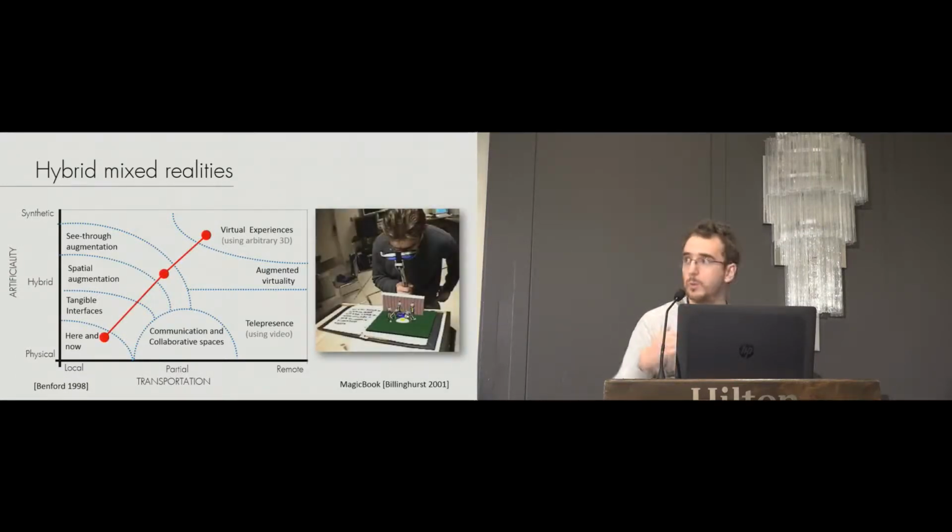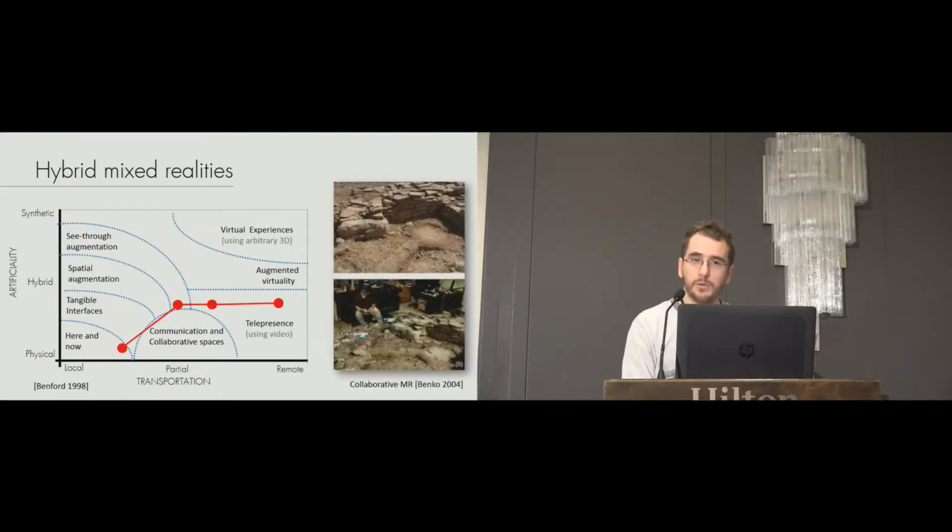Looking back at Magic Book, we can see this diagonal going from the physical world into a virtual experience, with a middle point in a see-through presentation. So there are many projects that do this in different ways. In 2004, Benko proposed a collaborative mixed reality system to interact with archaeological information. So we are using mixed reality to go somewhere else.